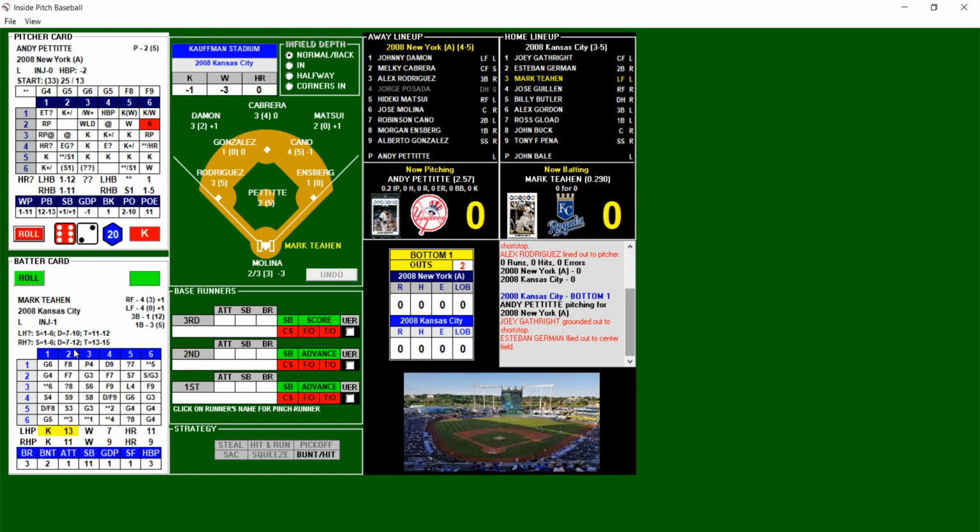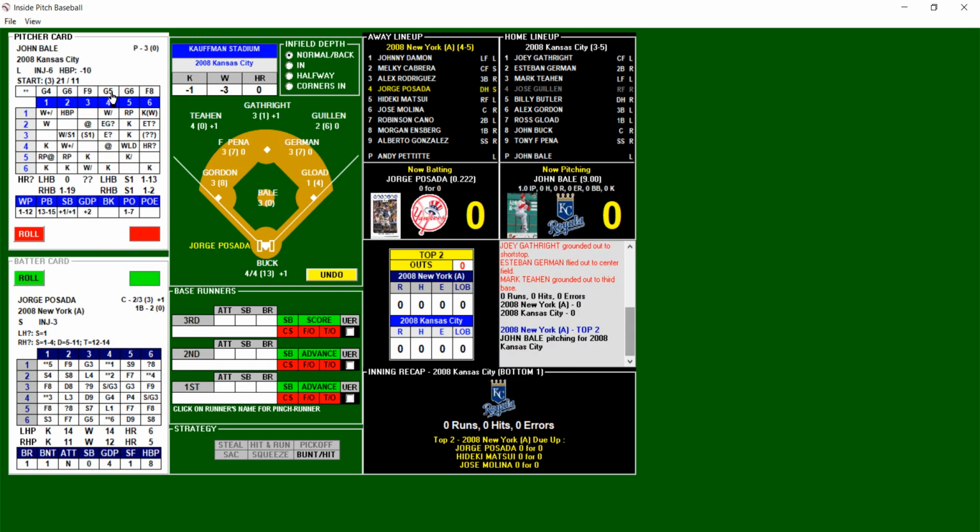6-2, strikeout 13. The 20 is too high. 4-6, double star 4, and that's going to be a ground ball to A-Rod for out number 3. So no runs, no hits, no errors as the Yankees retire the Royals in order. 3 up, 3 down. No runs, no hits, no errors. After 1, we have nothing.